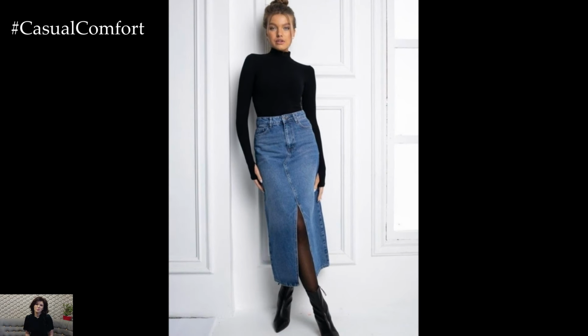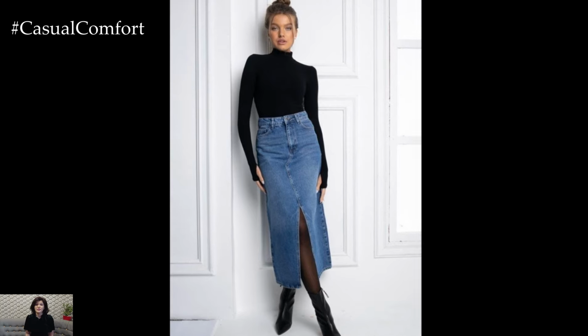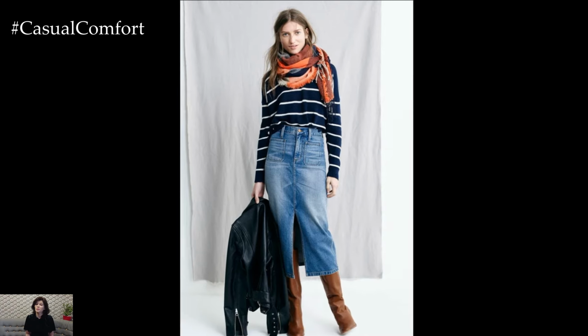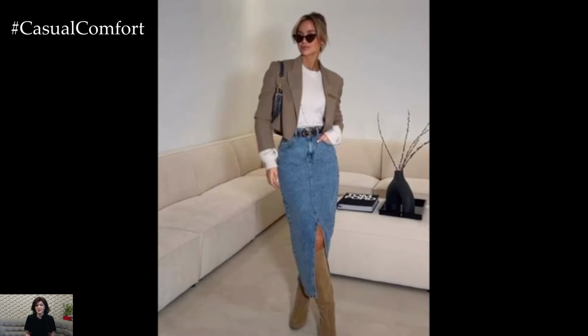One of the best things about the Denim Midi skirt is that it's a canvas for creativity. Play around with accessories, statement belts, chunky jewelry, or even a stylish hat. Experiment with layers, from oversized sweaters to fitted blazers.